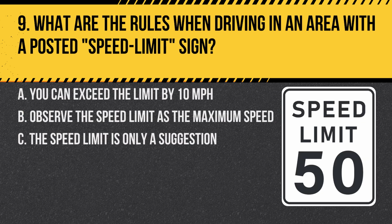Question 9. What are the rules when driving in an area with a posted speed limit sign? A. You can exceed the limit by 10 miles per hour. B. Observe the speed limit as the maximum speed. C. The speed limit is only a suggestion. Answer: B. Observe the speed limit as the maximum speed. Drivers must adhere to the speed indicated as the legal maximum.